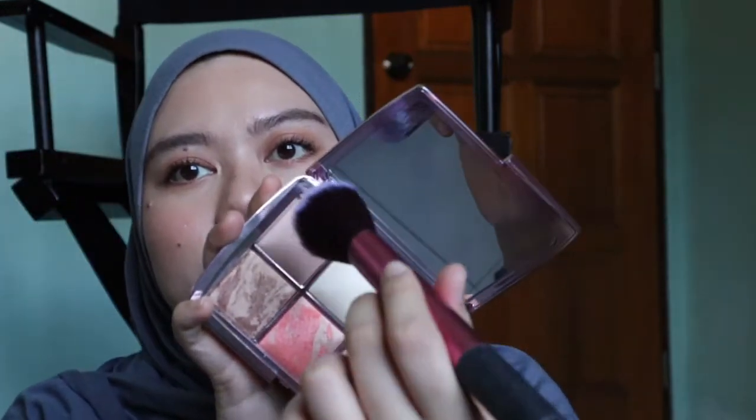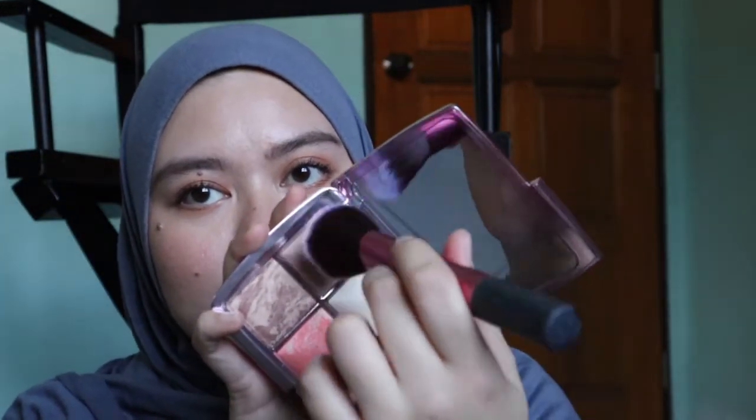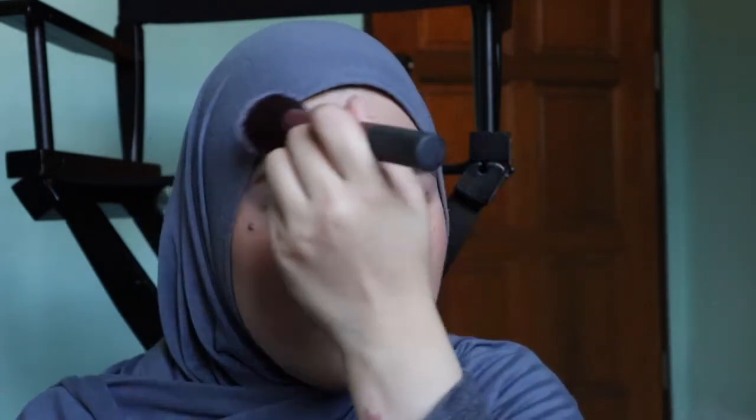So I'm going to take these two shade together, mix sikit ni, sikit ni. So I'll just go over my face. And see, let me focus. Okay, untuk highlight, which is this one kau highlight, and then the glow yang boleh nampak dekat sini, that one is from the finishing powder itself.